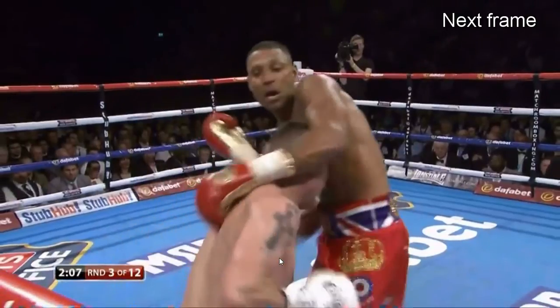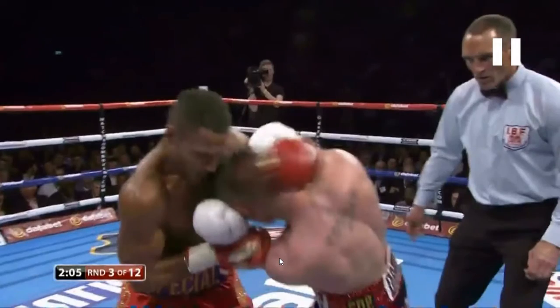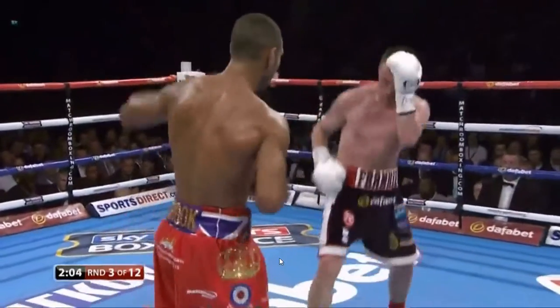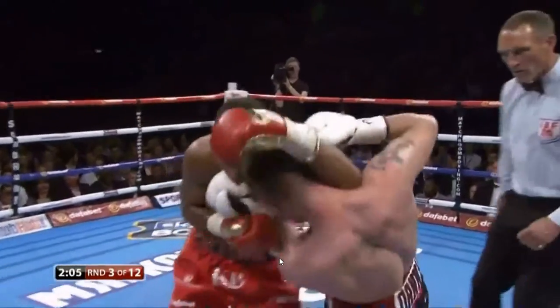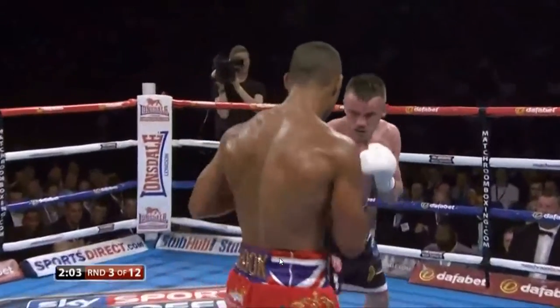he does get his elbow on it, and that's why it misses. Because it does look like actually Kell Brook here in this instance might have deflected it. And look at how he's controlling the left hand so he can't throw it while they're tangled up right there. Well, he's got the overhook right there. Really smart. Kell Brook definitely working on that.